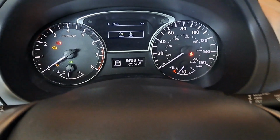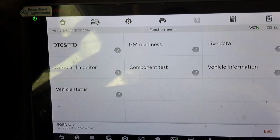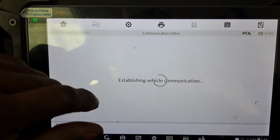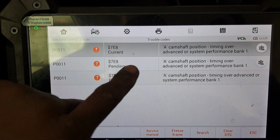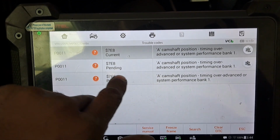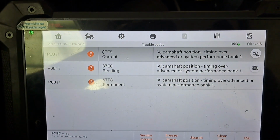All right, I'm gonna pull some information. Vehicle has 82,681 miles. This is very low. I'm in the global portion here, and being that this is the global portion, it's not gonna have any bi-directional capabilities. It just simplifies information for me, so I don't have to look into Nissan's conversion factors. So we got a camshaft position A, timing over advance, system performance bank 1. So it's a P0011 like she sent me. We got pending, current and permanent. So this is definitely a problem. It's not a throttle body position like I was thinking.